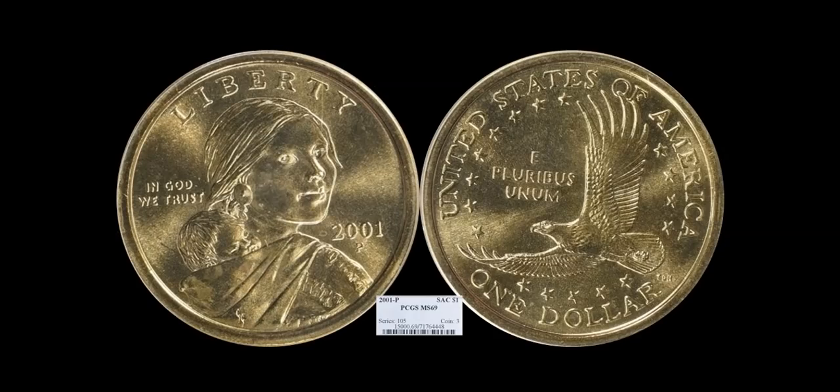And here's one more surprise: a 2001 P Sac Dollar. This one, however, is a Mint State 69 example by PCGS. And this one sold for $1,012.50. Woo! I'm not saying that you have to go out and look for Sac Dollars to send off to grading.